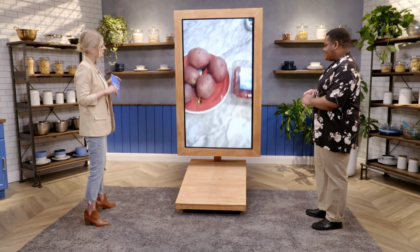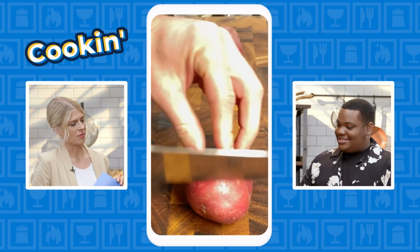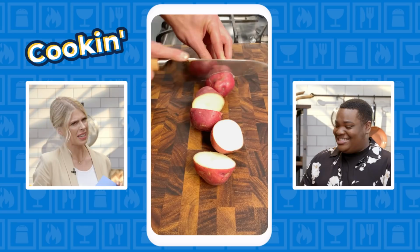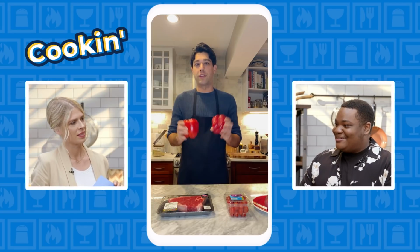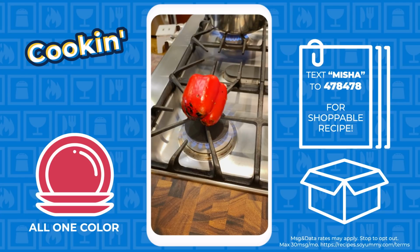Plate, timer, all the ingredients ready to go. Countdown begins. So much red, I love it. Oh, it's so pretty. It is just so pretty, laying out like that. Take these beautiful red peppers. That's exactly what I was looking for.